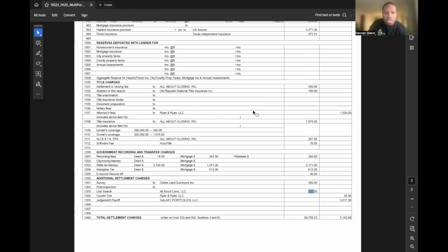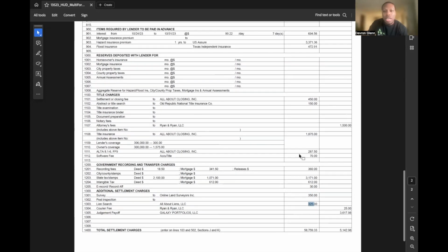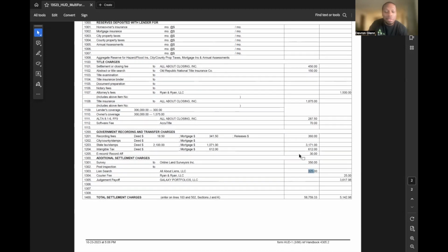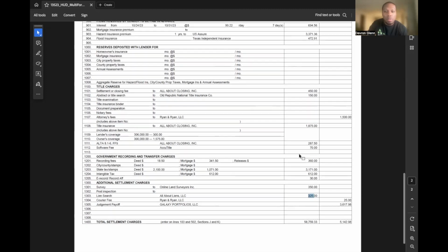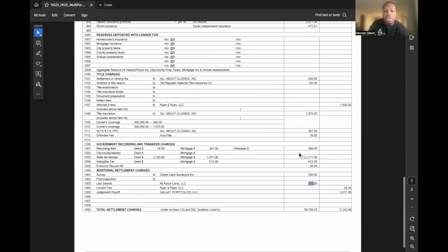Yeah, she had to pay her attorney. But in this deal, I told her that I would pay all closing costs, and that's just part of the territory when you're trying to flip houses. You want to win the deal, so you do whatever is necessary.